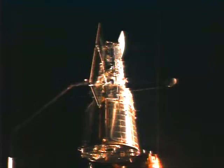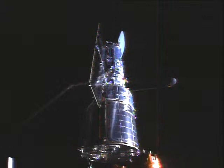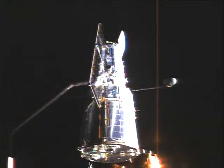You can see the aperture door open at the top of the 43.5-foot-high observatory. The high-gain antennas are fully deployed perpendicular to the body of the telescope. Everything set for its deployment, now 9 minutes away.